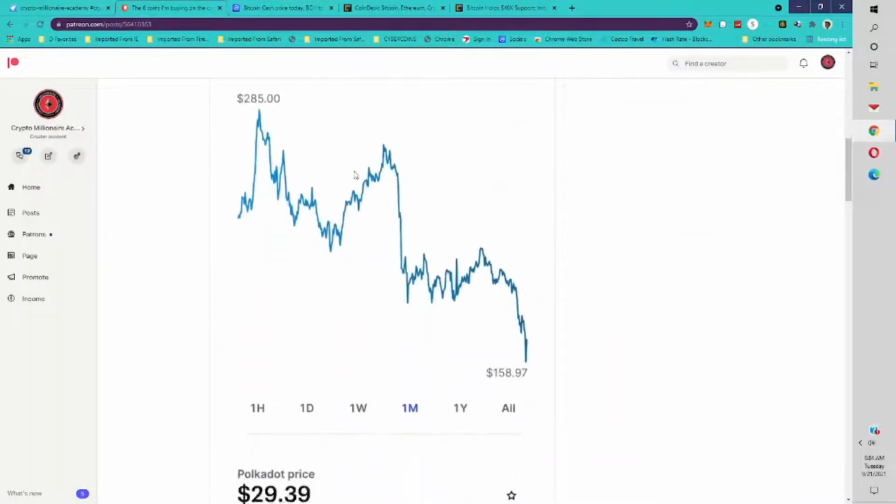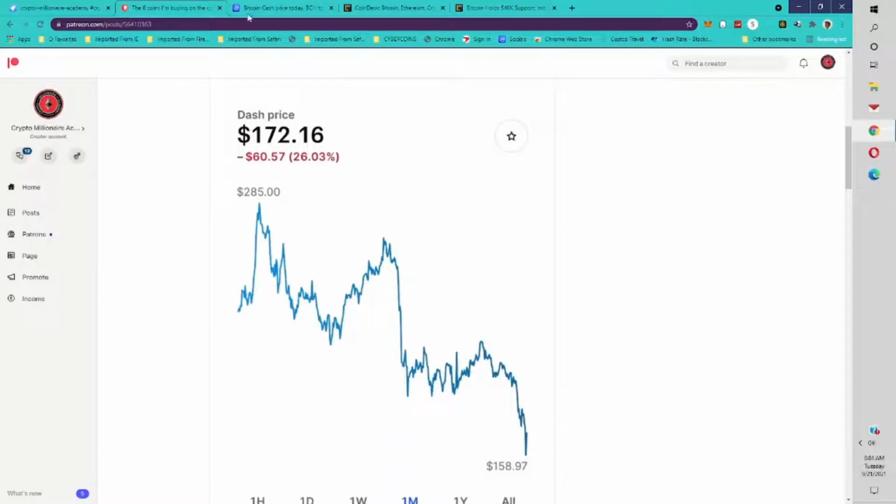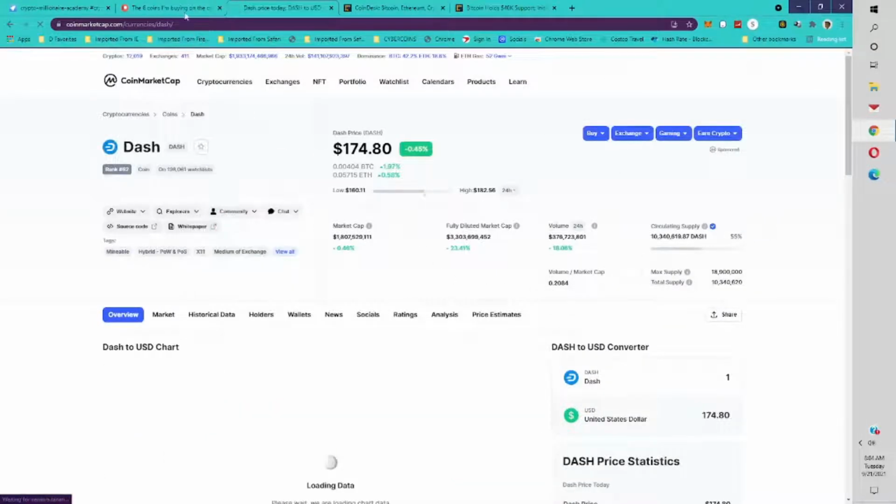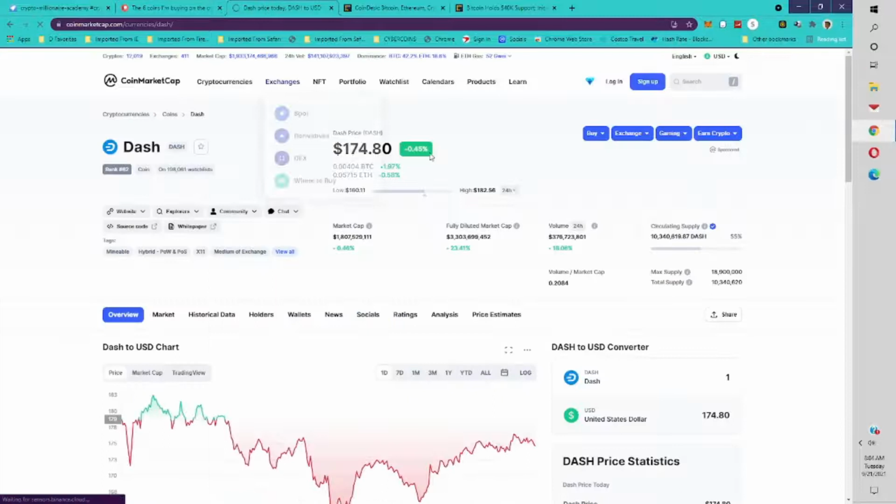The other coin that I got in was Dash. Dash was down 26% yesterday. Could not pass up the opportunity to get some more Dash. Down 26% yesterday. Yesterday's price was 172. Now it's 174.80. So we're already gaining some of that money back.